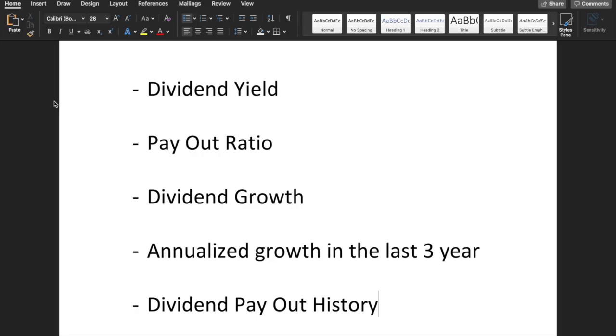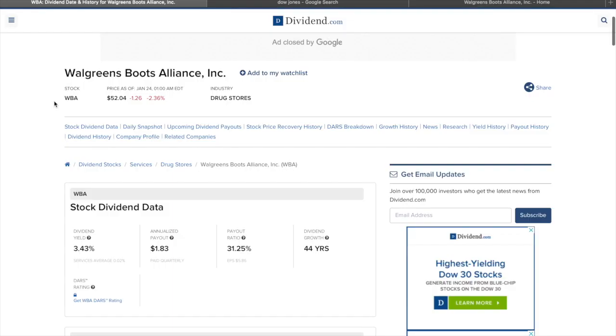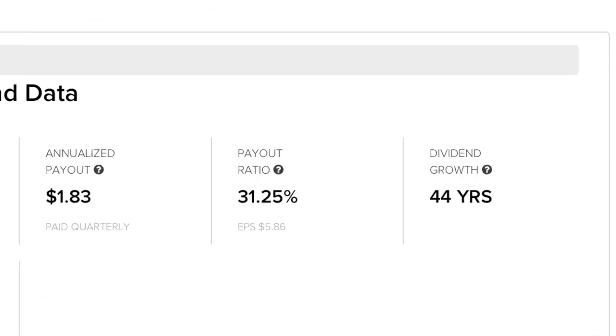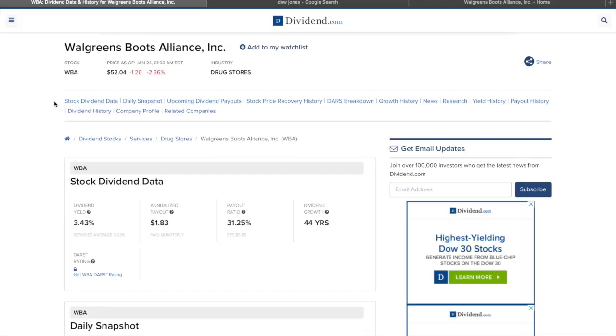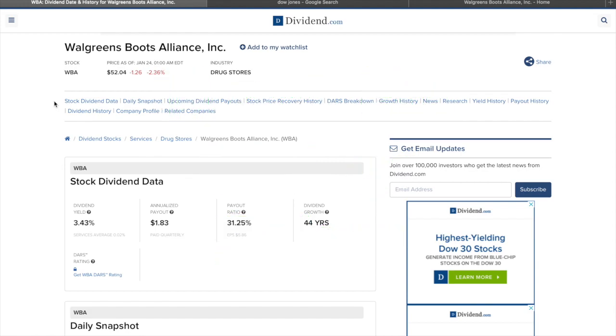The payout ratio. You probably think this is French, and it probably is to you because it's brand new. If we go down below the stock dividend data, the payout ratio is right here. So with an investment of $52.04 for buying one share, that could usually turn that money into $5.86. So the dividend yield is 3%, which is good, and the payout ratio is 31.25%, which is excellent. I like to look for a payout ratio of 60% or below. The lower it is, the better off we are for the dividend growth investing strategy.